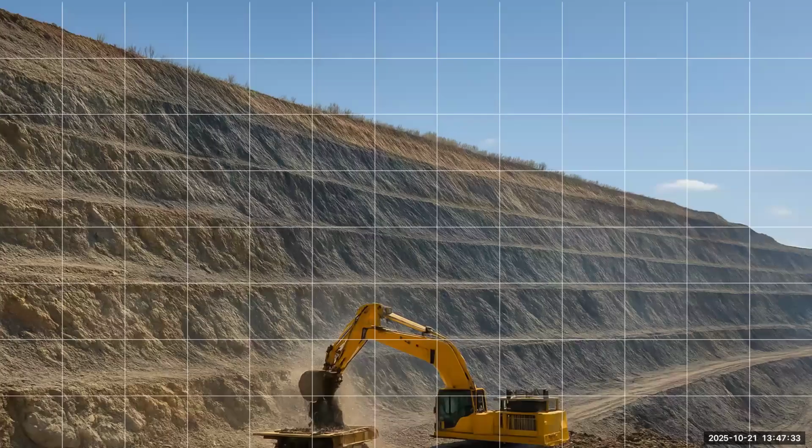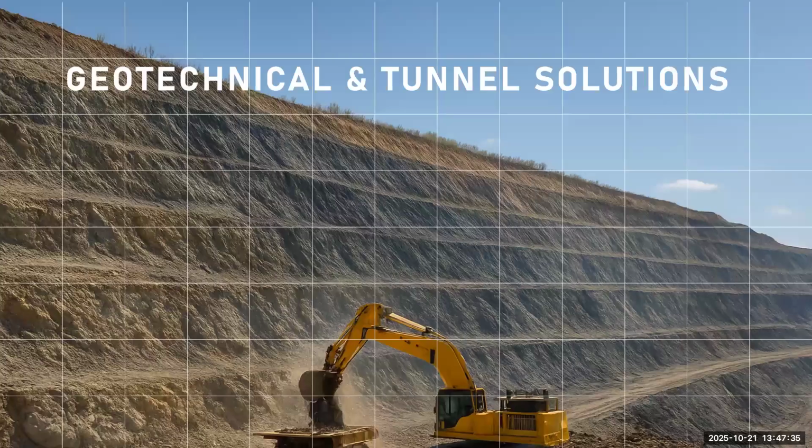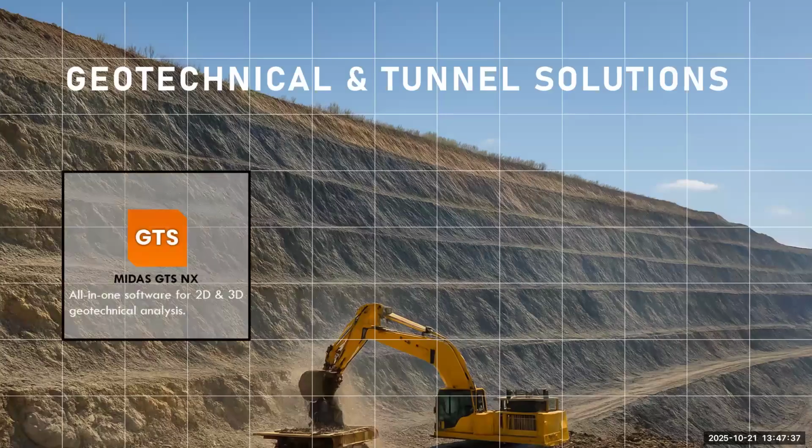Moving on, our geotechnical solutions include software called MIDAS GTS-NX. MIDAS GTS-NX is an all-in-one software for 2D and 3D geotechnical analysis, integrating both finite element as well as limit equilibrium methods, all within a single platform.